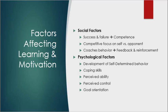Under the psychological factors, this really goes back to the development of self-determined behavior, going back to the ABCs, the autonomy, belonging, and competence. Also, how are our coping skills? Do we have good coping skills, bad coping skills, any coping skills at all, right? Also, our perceived ability, perceived control, and goal orientation are all other psychological factors that affect our learning and motivation.